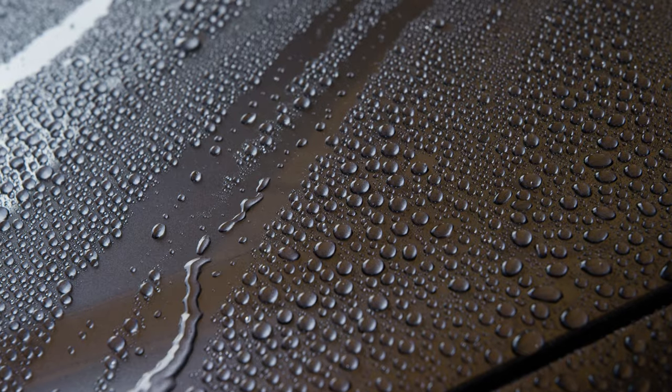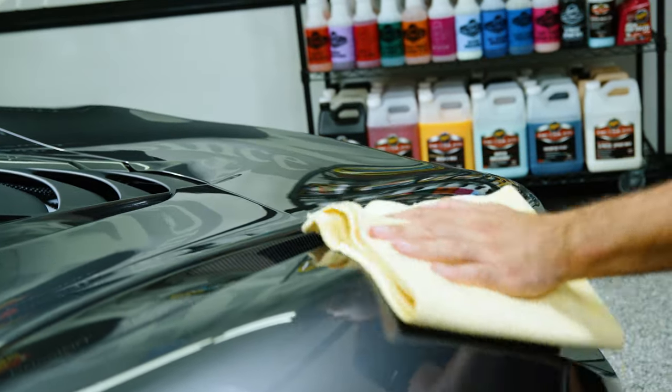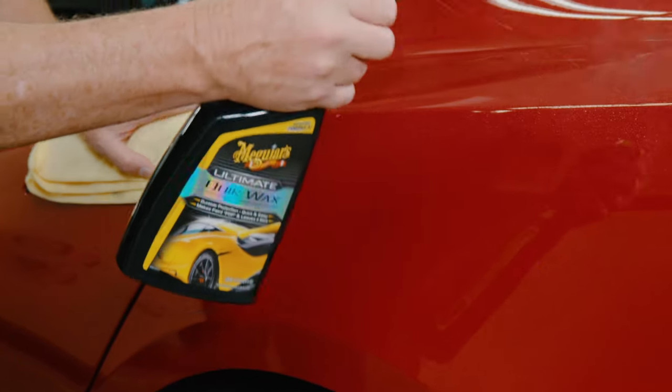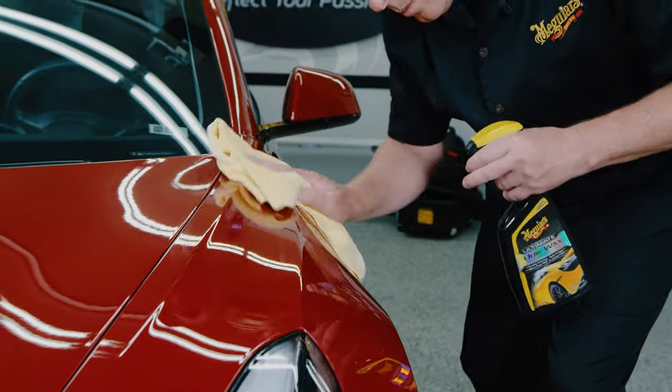protection and water-beading performance. If time's a concern, another great option that offers protection and a brilliant shine is Meguiar's Ultimate Quick Wax. Simply spray on and wipe off with a clean, high-quality microfiber towel for a brilliant shine and long-lasting protection.